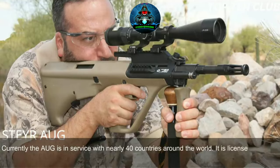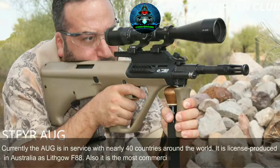It is licensed produced in Australia as Lithgow F88. Also, it is the most commercially successful bullpup design to date.